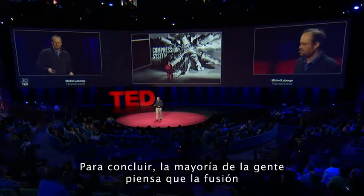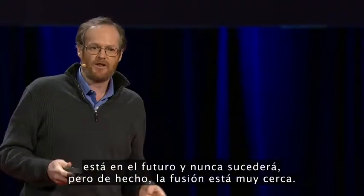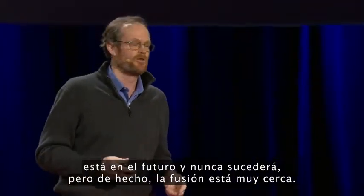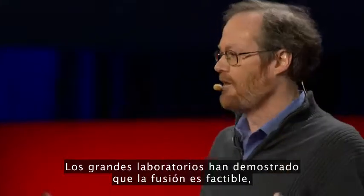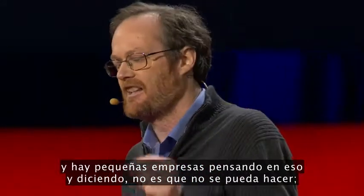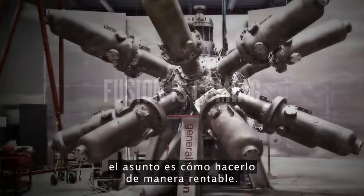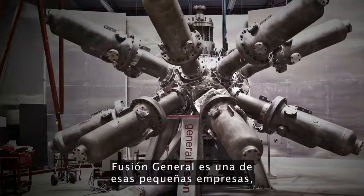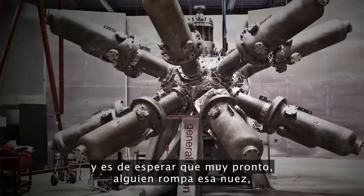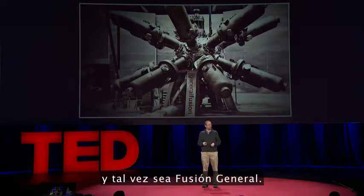So finally, most people think that fusion is in the future and will never happen. But as a matter of fact, fusion is getting very close. We're almost there. The big labs have shown that fusion is doable. And now there are small companies that are thinking about that. And they say, it's not that it cannot be done, but it's how to make it cost-effectively. General Fusion is one of those small companies. And hopefully, very soon, someone will crack that nut. And perhaps it'll be General Fusion. Thank you very much.